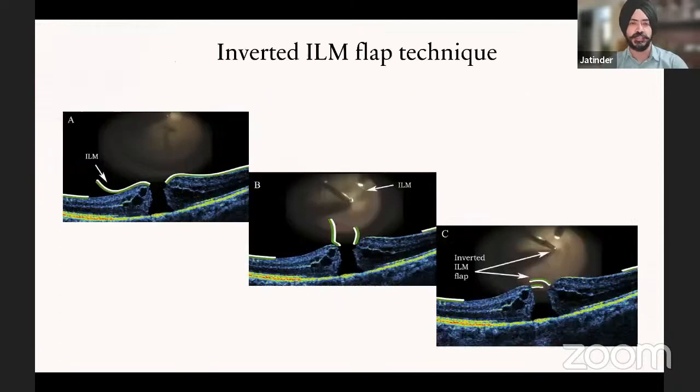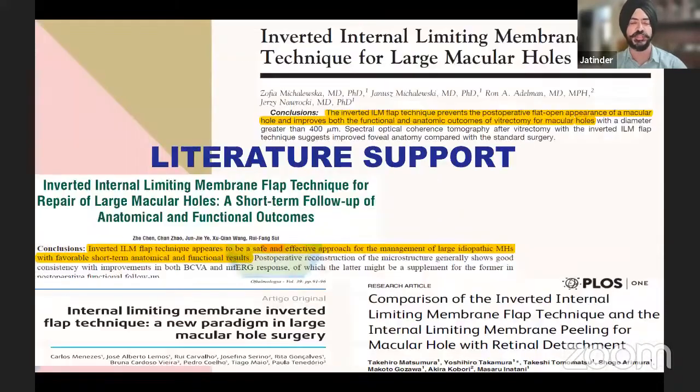So this is the classic description given by Michalewska. This is the inverted flap technique. We bring the ILM peeled towards the center, but don't peel it over the edge. And the flap is then inverted over the macular hole. This is just a cover. This is no stuffing or plugging of the flap into the hole. There's plenty of literature since it has been published initially.